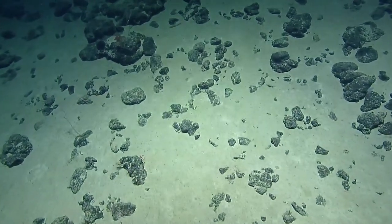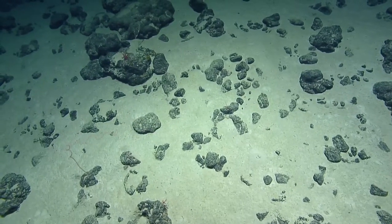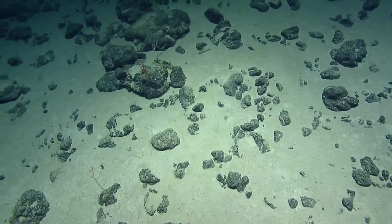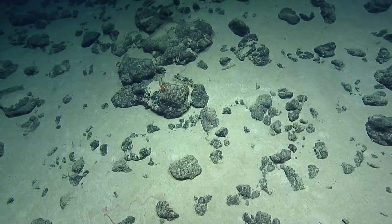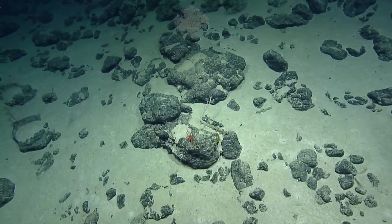Yeah, they're very surreal animals. And so old, right? They've been around for hundreds of millions of years. That's so wild. 500 to 600 million years, yeah. Wow.